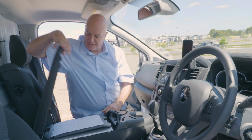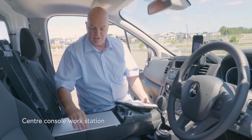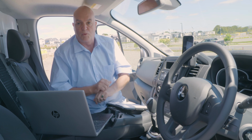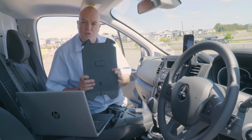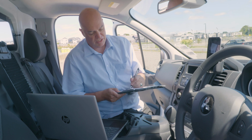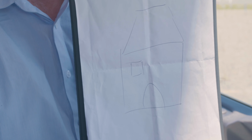Squeeze those little triggers together, that opens up, this comes out, and we find that we've got a very nice handy storage space for a laptop or tablet, which can very neatly be positioned and set up to work just there. But that is not even the end of it. They've also given you this thing, a paper holder, which means that you can actually sit there, draw plans with your client who just happens to be sitting there beside you, and show them exactly what their new home is going to look like.